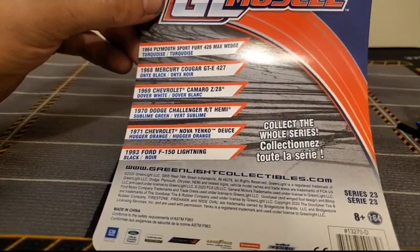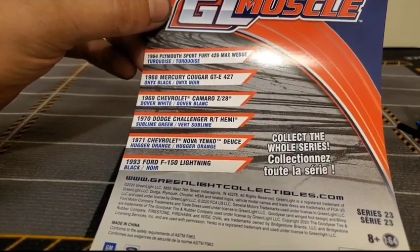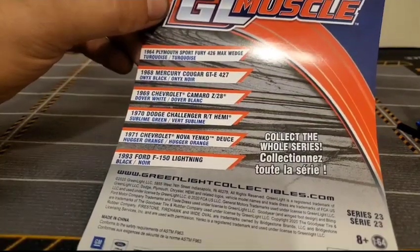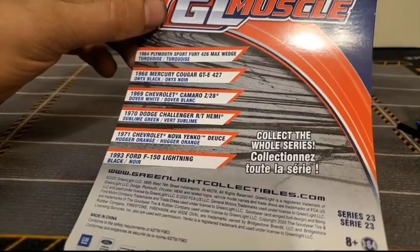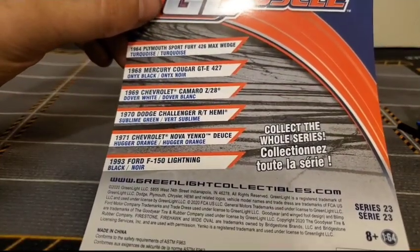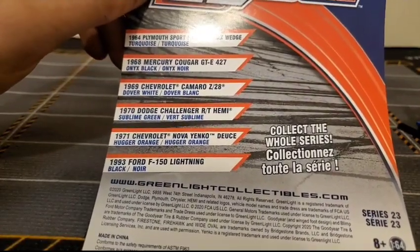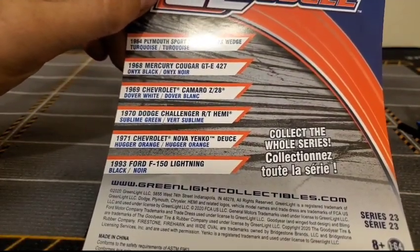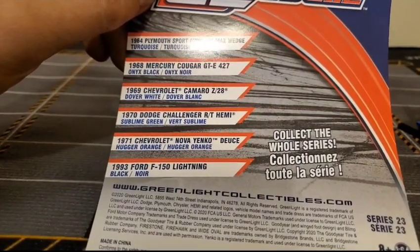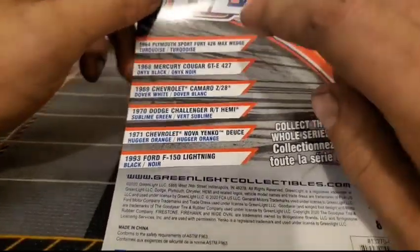68 Mercury Cougar GTE 427, another cool one. 69 Chevy Camaro Z28. I have about 30 of those. I think I can actually say that I have enough 1969 Camaros. Like to maybe focus on some different years. The 1970 Dodge Challenger, that's the one we just opened. 71 Chevy Nova Yanko Deuce, Hugger Orange, and a 93 Ford F-150 Lightning in black. So a very cool series.